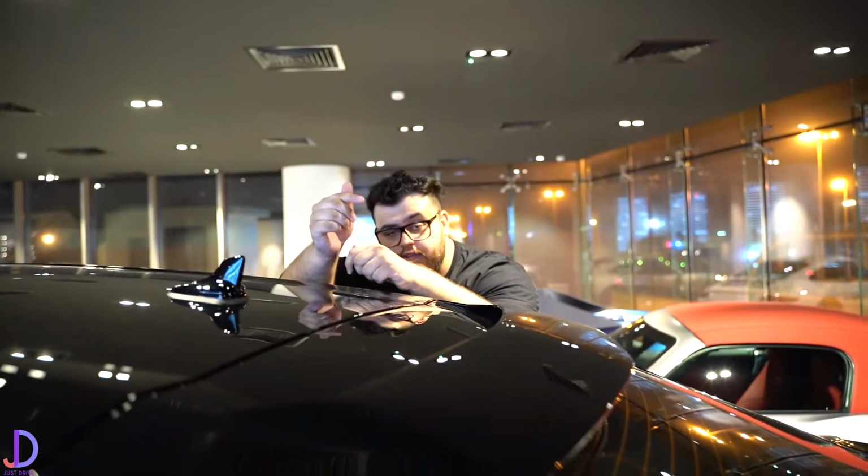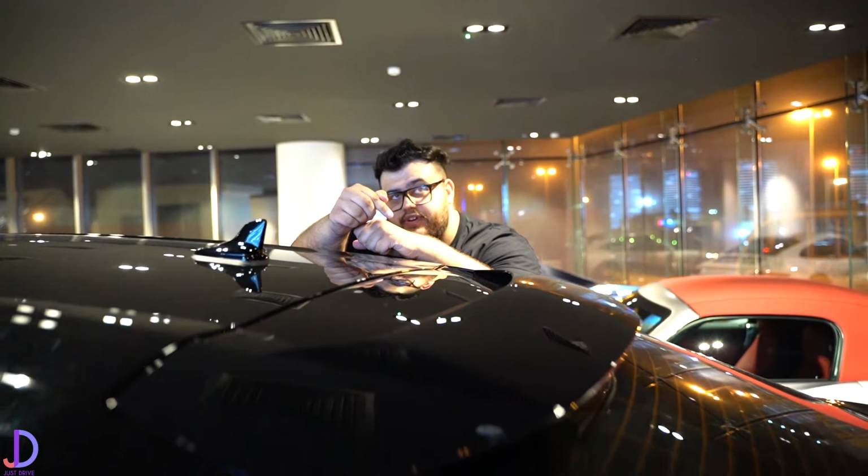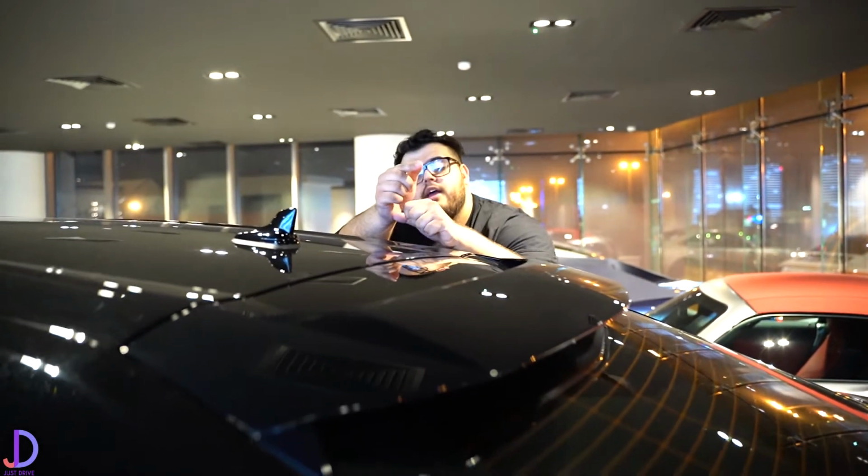Moving on to the back, to the boot. This thing has got an exceptionally large boot. Large enough that I know I could get Ahmed in. However, large enough that I know I sadly can't open it if there's no battery. But we'll try.